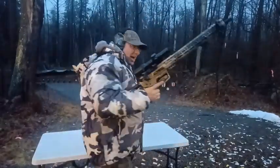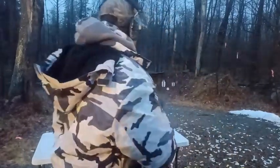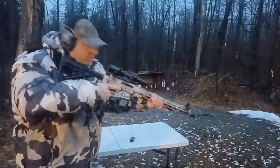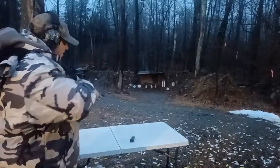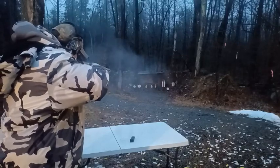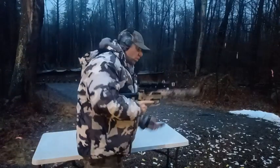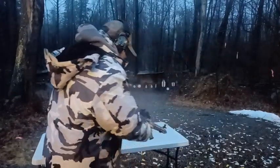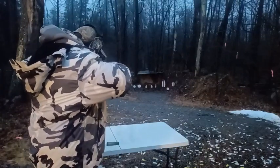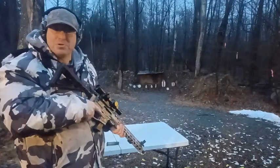I have not zeroed these iron sights. This is like the way they were 10 years ago. Let's see if we can even hit these targets. Let's try the 10 yards just on the offset. I have it on the large aperture because it has a double aperture. I'm not hearing any ding, so these things are way off. Even at 10 yards, I'm off. Maybe I forgot how to use iron sights.